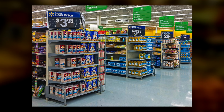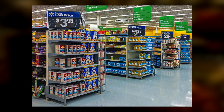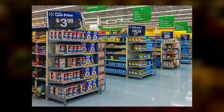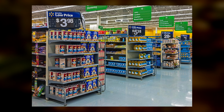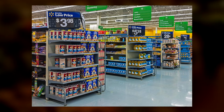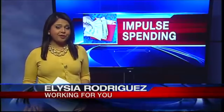But the design doesn't stop there. Displays located at the end of aisles, called end caps, are carefully stocked with eye-catching products that are often on sale or heavily advertised. These are meant to grab your attention and tempt you into adding them to your cart. But even if shoppers are able to resist these temptations, the layout ensures that simply sticking to a shopping list demands substantial willpower. What drives us to buy those things we really don't need or really can't afford?